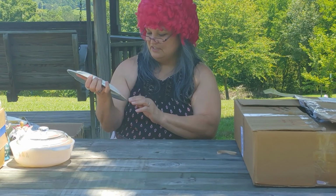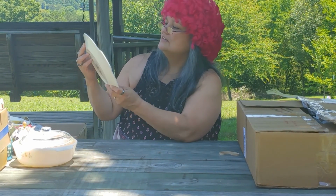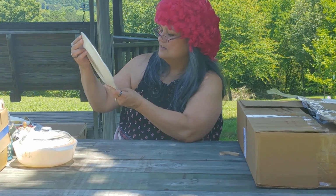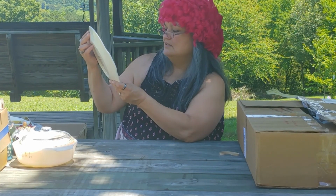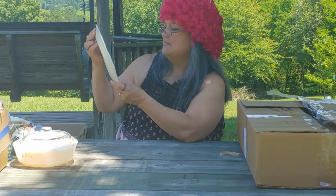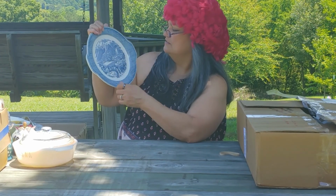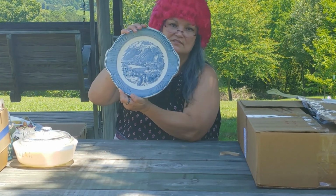Looks in really good condition. Just a little bit of wear. The front is in, I would say, perfect condition. No scratches, no chips or cracks. The scene looks like a wagon train of covered wagons coming across the mountain here. There's a couple of Native Americans on horseback here, and mountains, waterfall, very Currier and Ives, in other words.